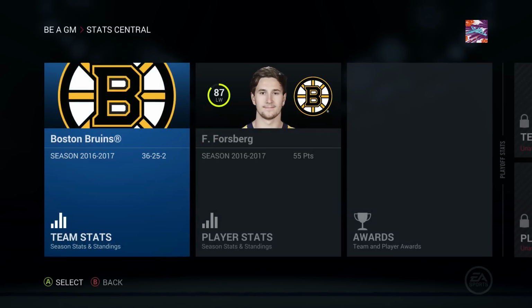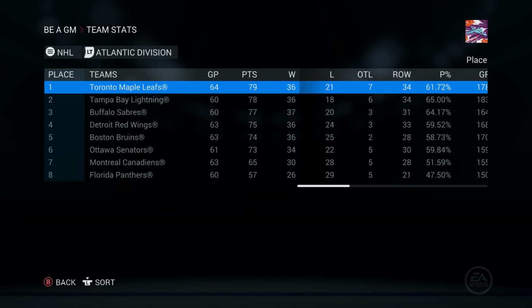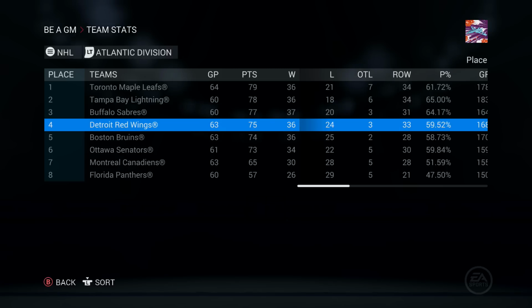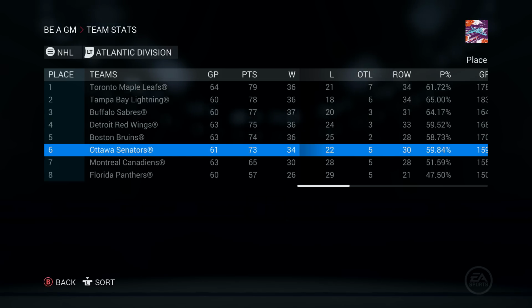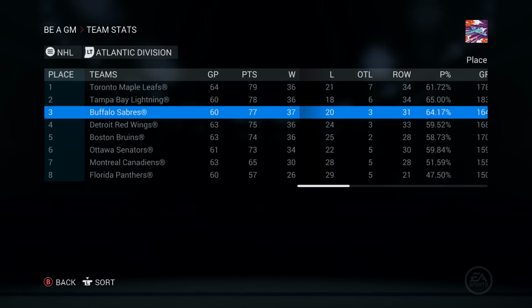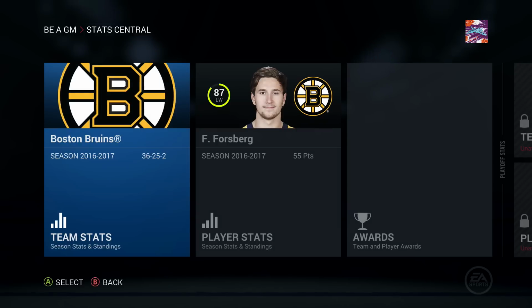We'll take a look here at the actual standings because it looks very close. Toronto there's 79, Tampa at 78, Buffalo 77, Detroit's got 75, we're at 74, Ottawa 73. So it's very close. Tampa Bay and Buffalo only have 60 games played, so that's going to be even tougher to try and catch them. But I think we can do it here if we can have a strong trade deadline.